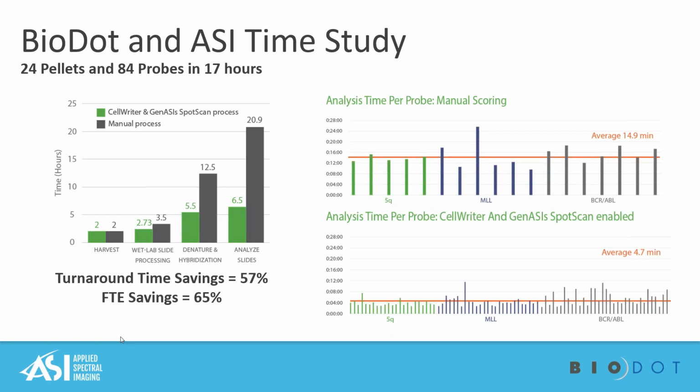We tried to come up with a number that was relevant to a typical cytogenetics lab. So we took 24 pellets and 84 probes. Some of those were BCR-ABLs. We had some pellets that we probed with 3 probes and 8 probes. So it's a real mix, or we tried to approximate a real mix that would happen in the laboratory. And for those of you who don't know, BioDot is in Irvine, California, and ASI is down in Carlsbad, so we're about 60 miles away from each other.